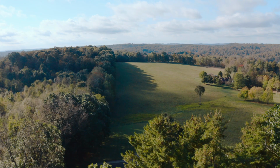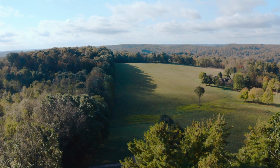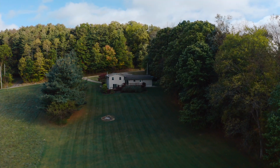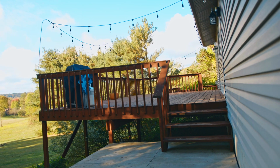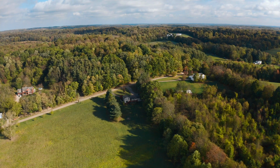Out here you can stay outside all day. You don't have a whole lot of traffic, and you don't have to worry about your kids as much out here. In a place like this, I could live out my Chip and Joanna dreams with all the animals and all the things outside that I could do. I might even start a garden.